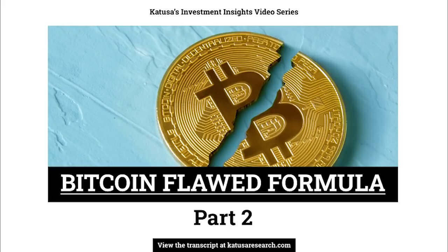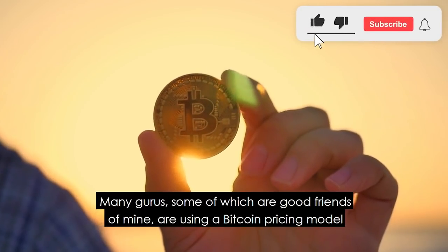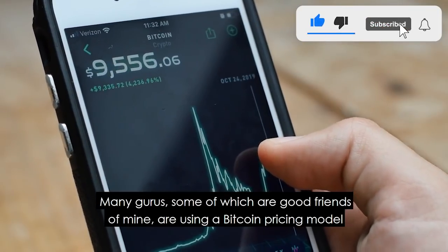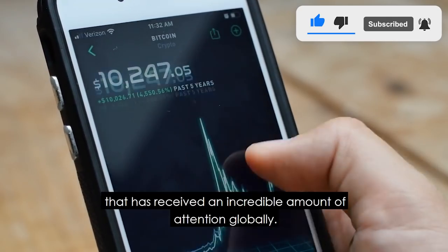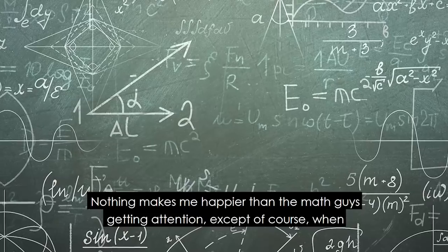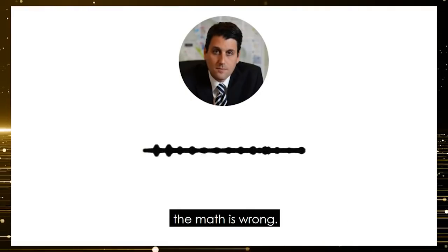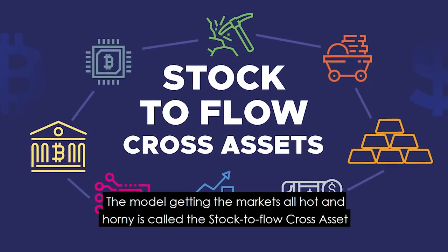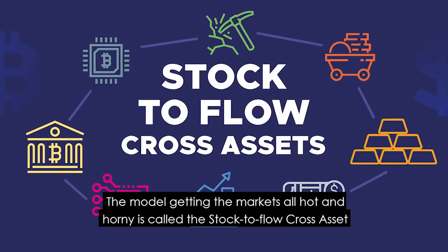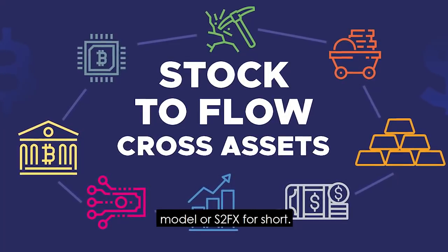Are the Bitcoin gurus using a flawed formula? Many gurus, some of which are good friends of mine, are using a Bitcoin pricing model that has received an incredible amount of attention globally. Nothing makes me happier than the math guys getting attention, except, of course, when the math is wrong. The model getting the markets all hot and horny is called the stock-to-flow cross-asset model, or S2FX for short.